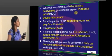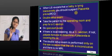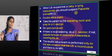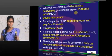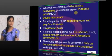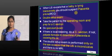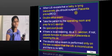So placenta previa, always do it in a double setup examination. Whenever you want to examine a patient with placenta previa, where else do we use double setup? Double setup examination. What is double setup examination?